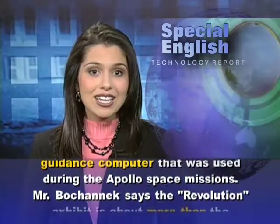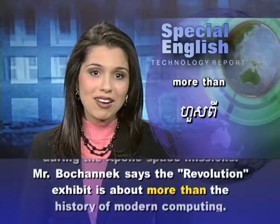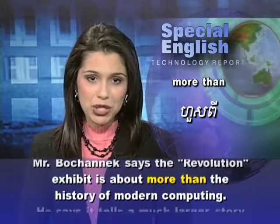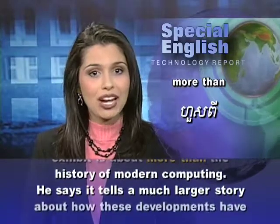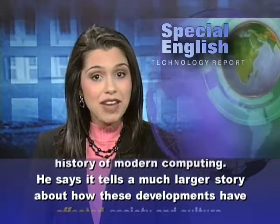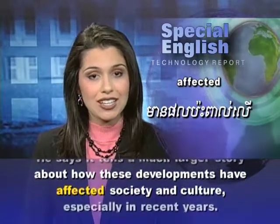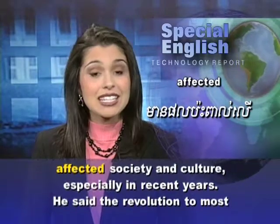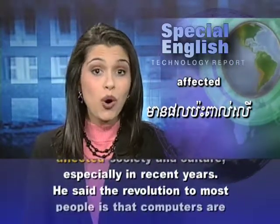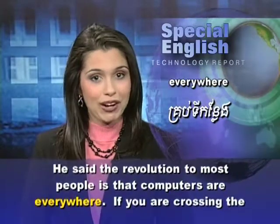Mr. Bohanek says the Revolution exhibit is about more than the history of modern computing. He says it tells a much larger story about how these developments have affected society and culture, especially in recent years. He said the revolution to most people is that computers are everywhere.